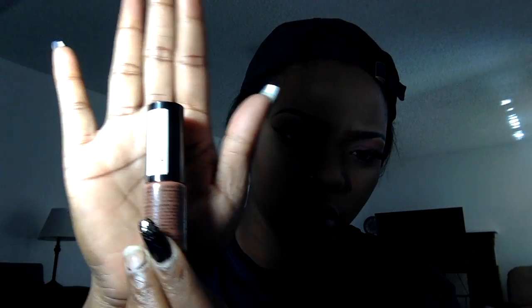So I went in with the NYX whipped liquid cream. I don't know what that's called. I just know it's by NYX, and it's a brown. And I'm using that to take away a little bit of that pink.